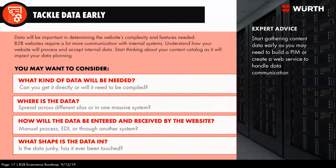Tackle data early. I can't begin to tell you, this is going to be your biggest pain and pleasure, heartache. You're going to cry a lot about data because you don't know where it's coming from, or you don't know how much you need of it. A B2B requires a lot of data, especially because we're looking at bringing in customer information, pricing, contracts, bids, special circumstances with products, special delivery methods. Lots of different data touch points are going to hit your website. So you want to tackle this early.